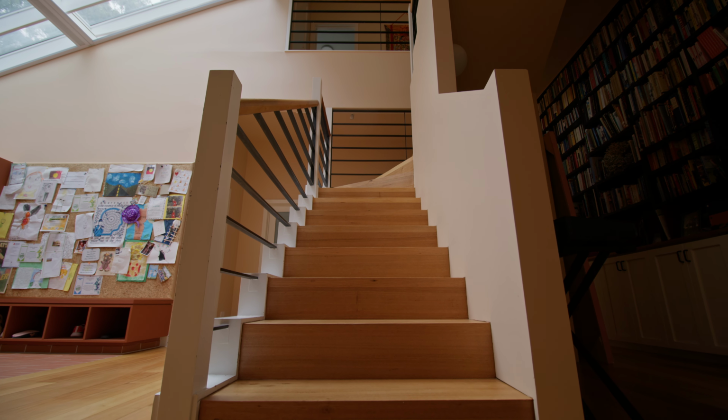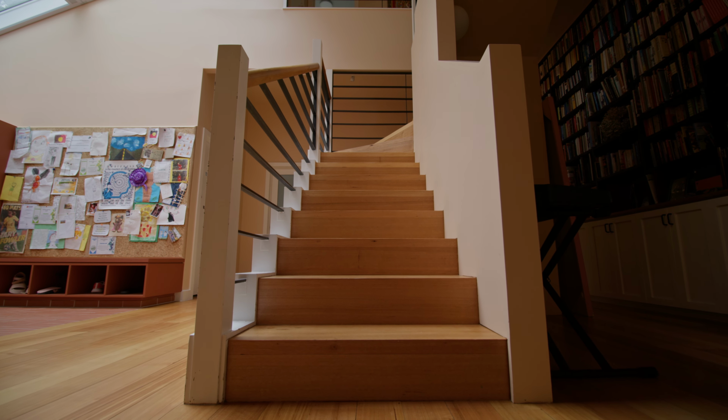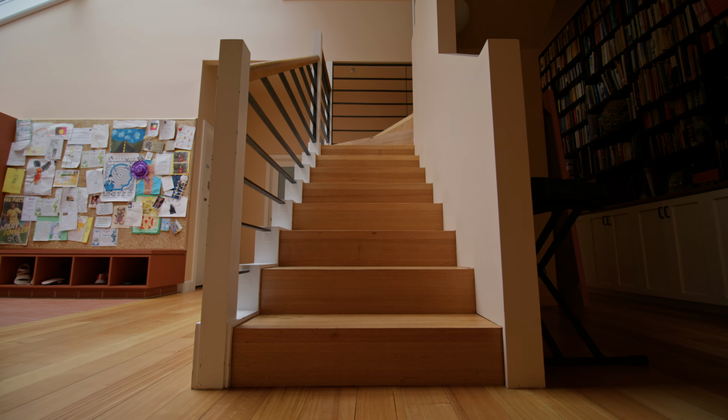A lot of this happened during lockdown as well, so we were spending a lot more time in the house. So how we spent and where we spent our time in the house became really important at that stage.